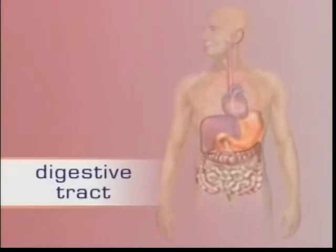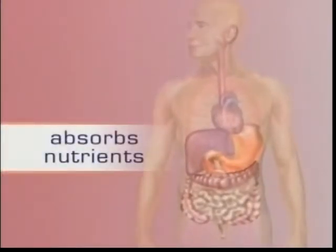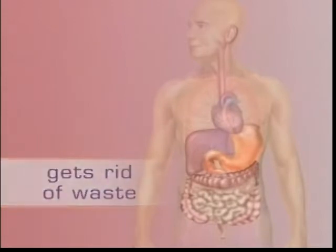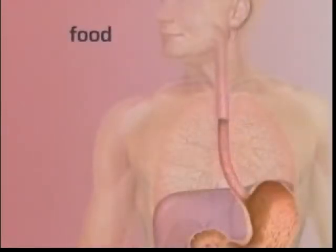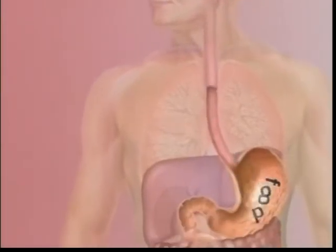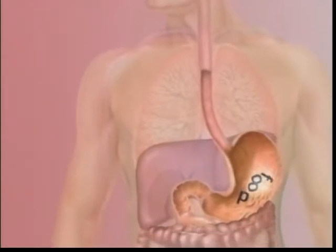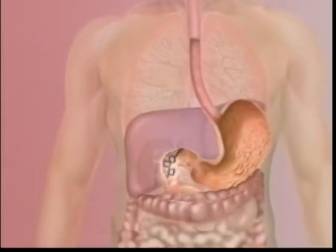The digestive tract is the system in your body that takes in food, absorbs its nutrients, and gets rid of waste. When food enters the upper part of your digestive system, it travels down your esophagus and into your stomach, where acids and digestive juices mix it up and break it down. The food then travels to the duodenum, where it's broken down further and passed into the lower digestive tract.